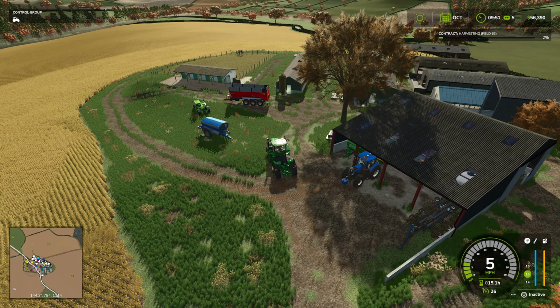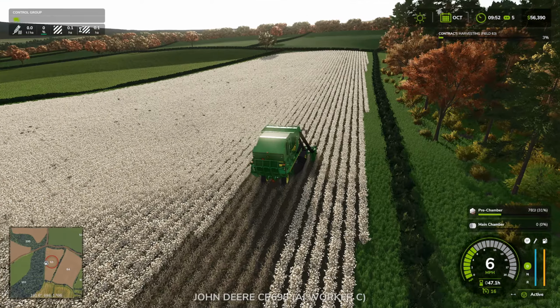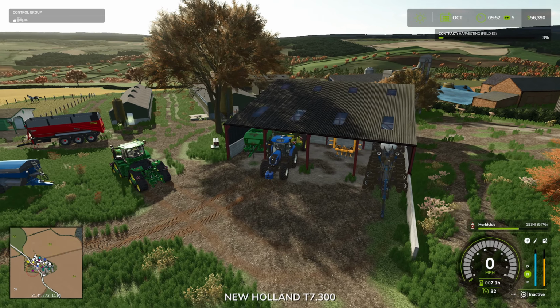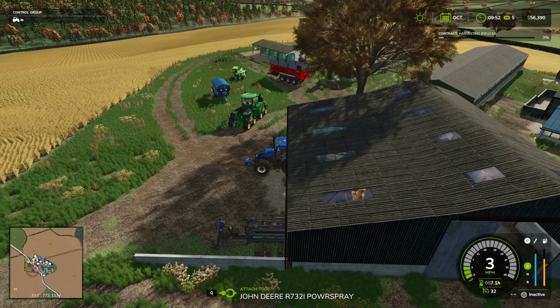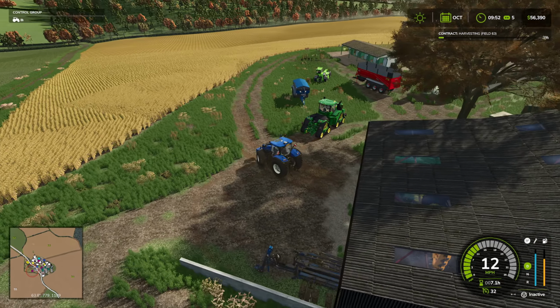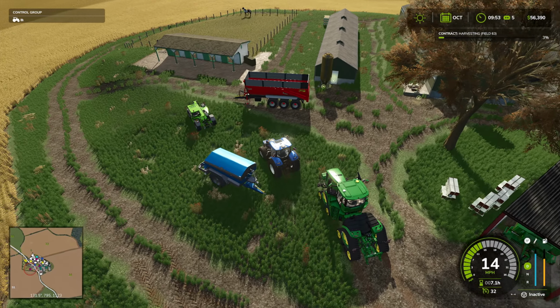Honestly, I think the New Holland might be best for grabbing the sorghum out of the silo. It's a little bit of a smaller tractor. It might fit through there a little bit better, I should say.